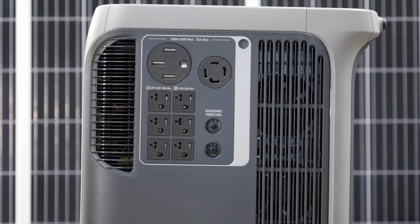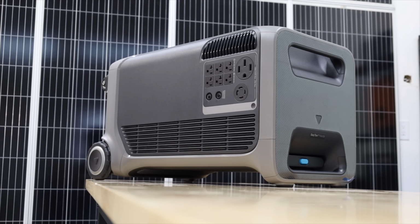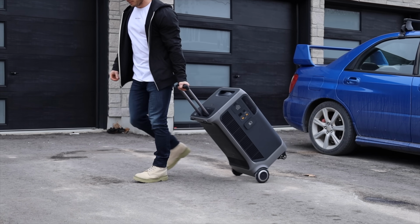It has your classic generator plug. It's built to be stood up super tall like this or laid completely flat. It has handles all over the place. It's got the wheels and the suitcase handle.